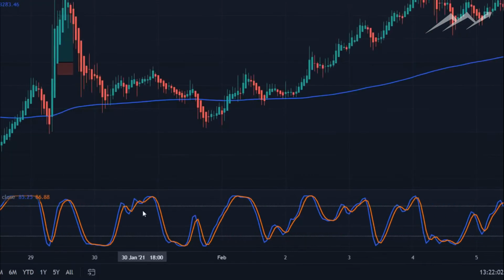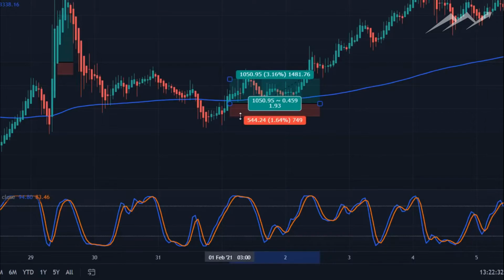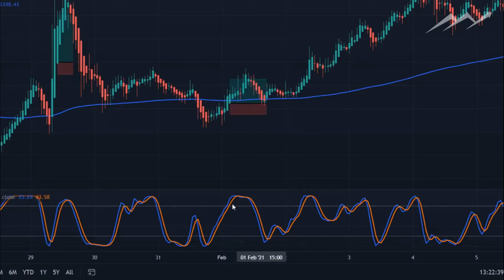Here is another oversold signal in the stochastic indicator. Wait for the blue line to cross the orange line and a bullish Heikin Ashi candle. Enter your trade, take profit at 3% and stop loss at 1.5%. And as you can see, we have another win.